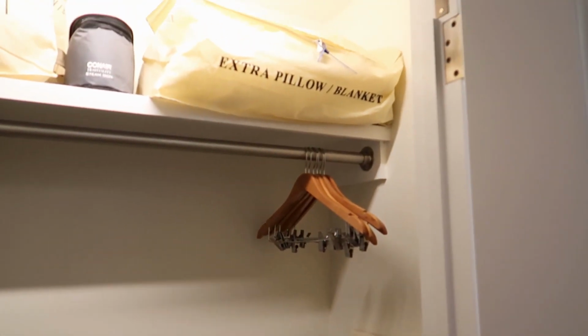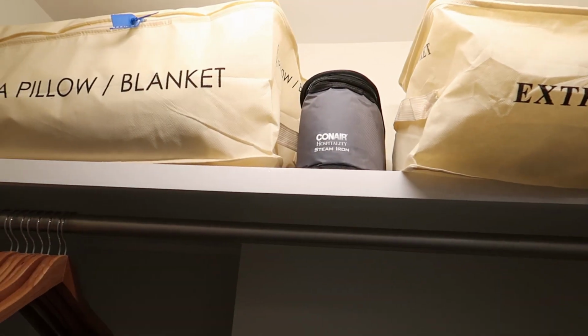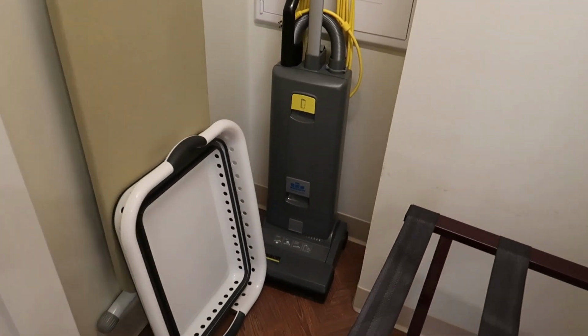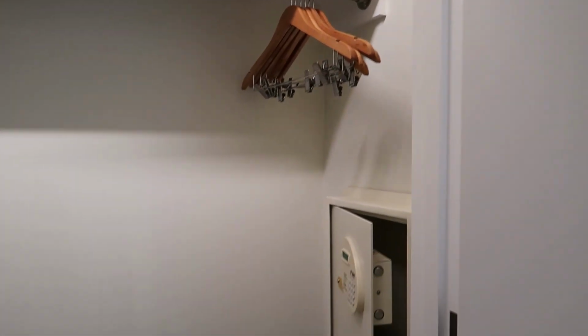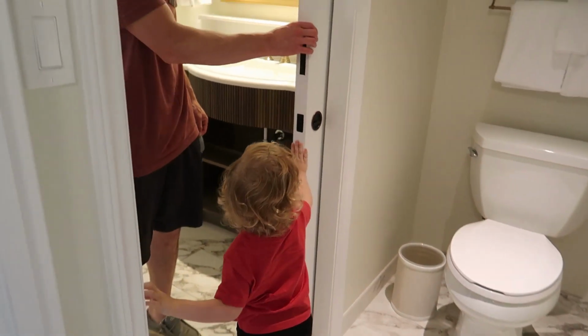Oh, okay, so rather large closet, extra pillows, blankets, oh, an iron, more pillows, vacuum cleaner, full-size ironing board. That's kind of crazy. Laundry basket, safe. Oh, that's cool. It automatically shut the light off. That's cool. Everett really likes these doors. These pocket hole doors.